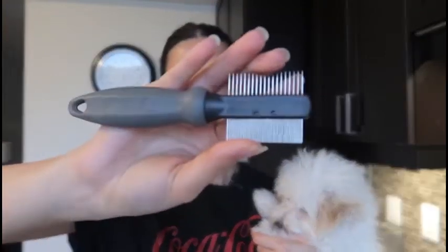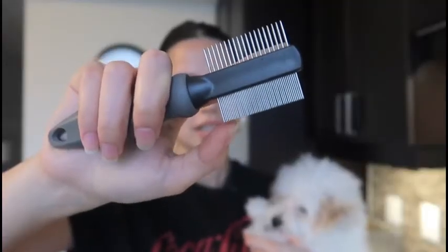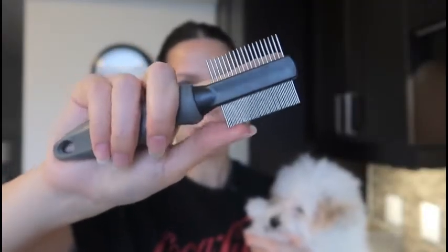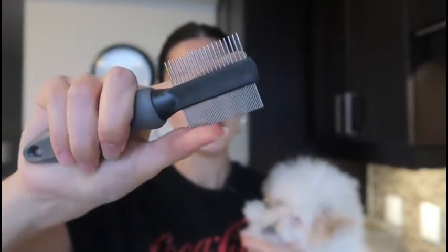Oh yeah, I don't think I showed the brush too well, but this is the type of brush I use to get rid of their eye boogers. I use this side and they don't seem to mind too much. I think this is a brush for ticks, but it works really well for that. It's not sharp at all. I feel pretty confident doing it around their eyes, but obviously if you're gonna do the same thing, be super careful. He's so precious.